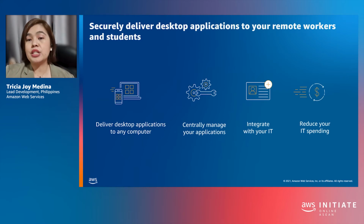It definitely integrates with your IT. Use your existing IT system to integrate seamlessly with AppStream 2.0.